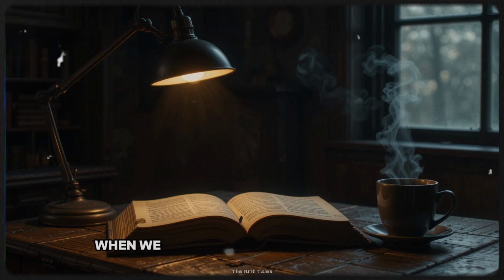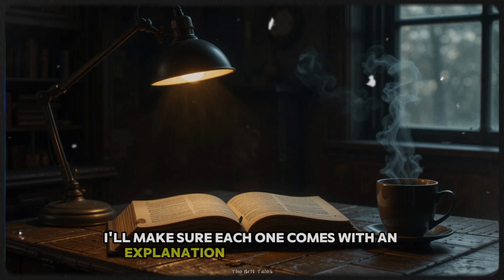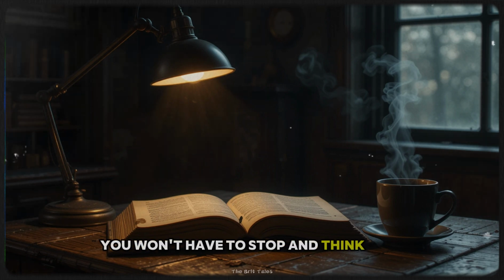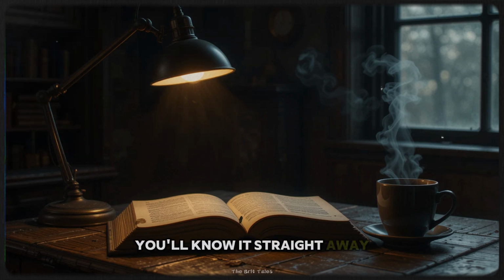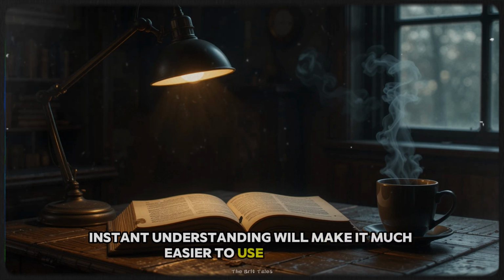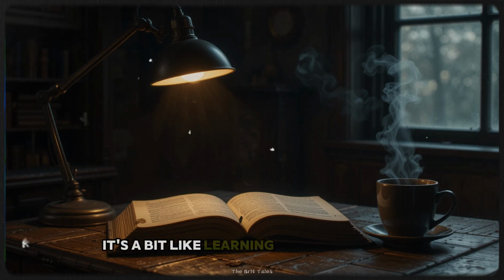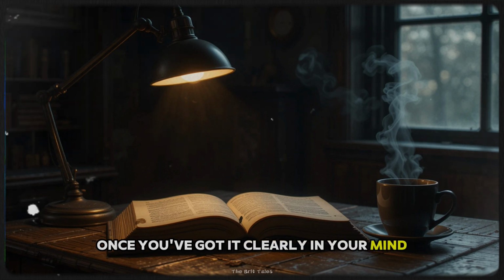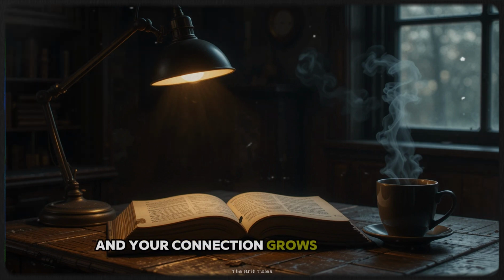When we go through these words today, I'll make sure each one comes with an explanation that you can grasp immediately. You won't have to stop and think, wait, what does that mean again? You'll know it straight away, and that instant understanding will make it much easier to use the word naturally in conversation. It's a bit like learning someone's name. Once you've got it clearly in your mind, you can greet them without hesitation, and your connection grows from there.